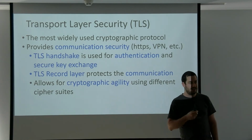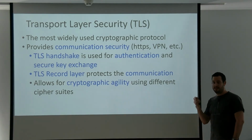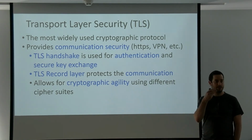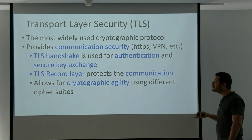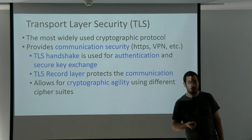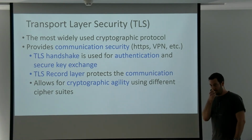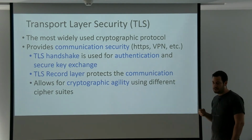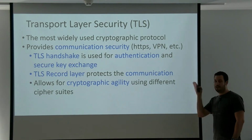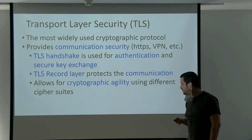The first one is the TLS handshake. The TLS handshake is what allows us to authenticate the server that we communicate with. This is what tells us that we are actually talking to the Gmail server and not some phishing site. And it allows us to conduct the secure key exchange, basically resulting in a secure key that only the client and the server know. And then this secret key is used by the TLS record layer that actually encrypts the data, in this example, the emails that are sent.